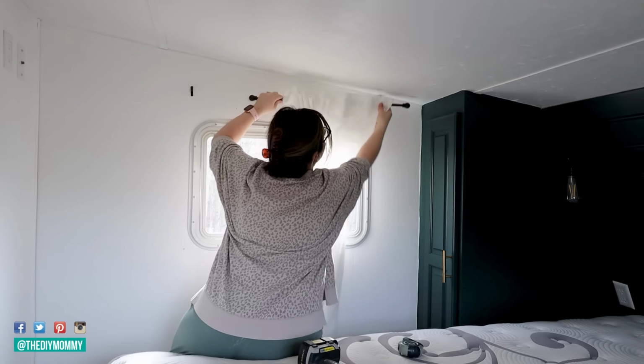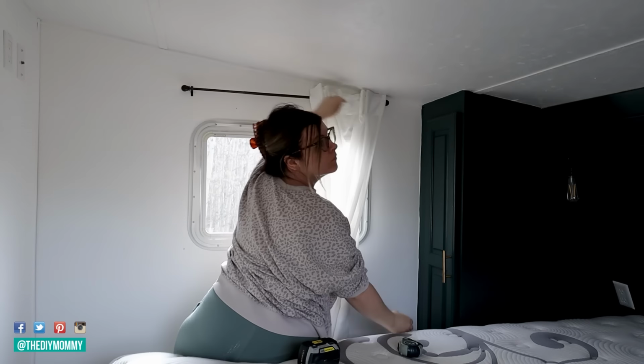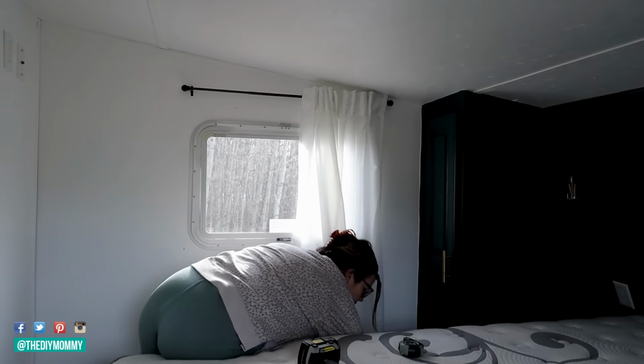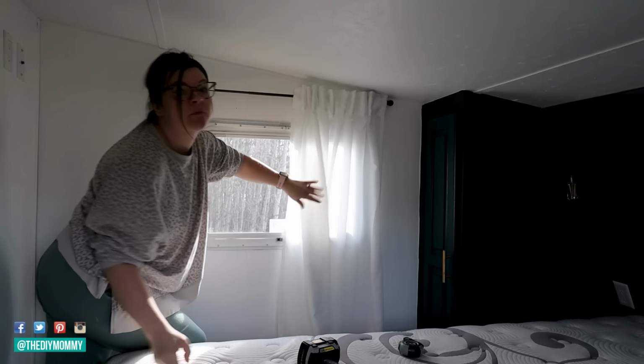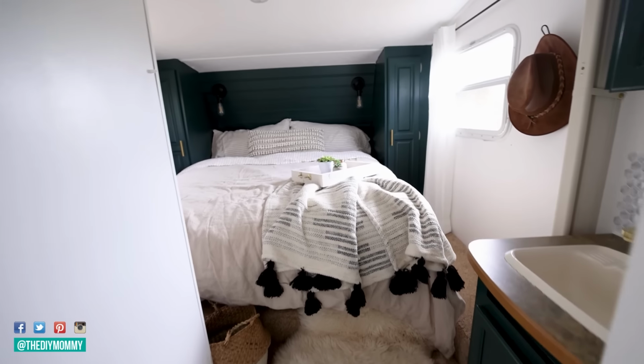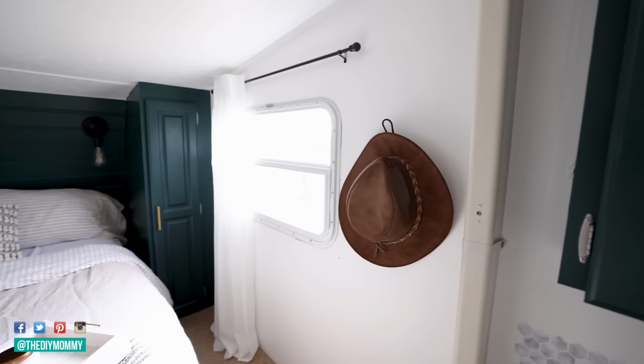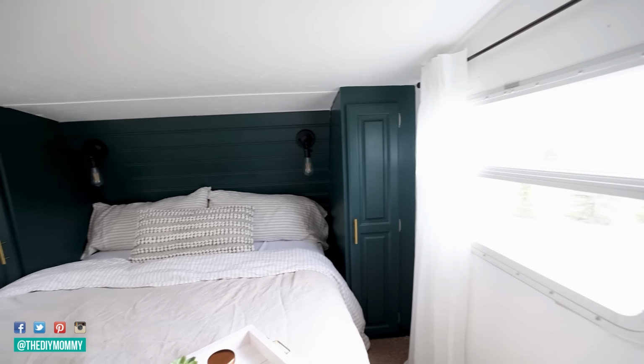For window treatments, I just like to use cafe rods from Home Depot. They're nice and thin, nice and lightweight. And then I'm just using some IKEA white curtains, hemming them and putting those on there. They're nice and light filtering. If you want more of a blackout effect in your RV, in your camper, you could do the same treatment, but just add some blackout blinds or blackout shades behind those curtains.